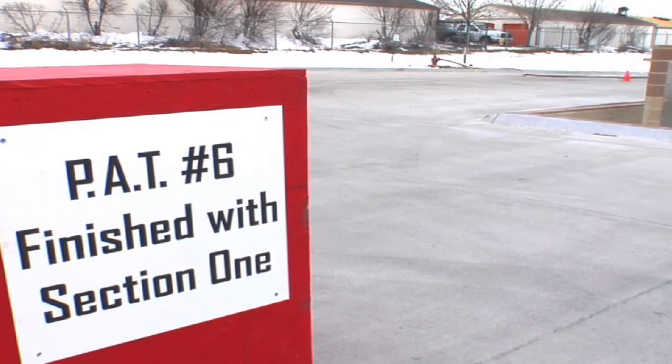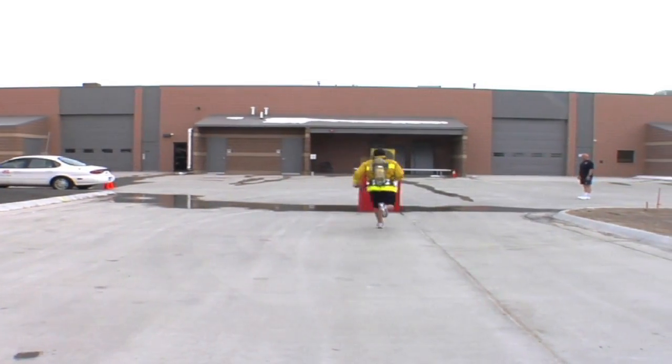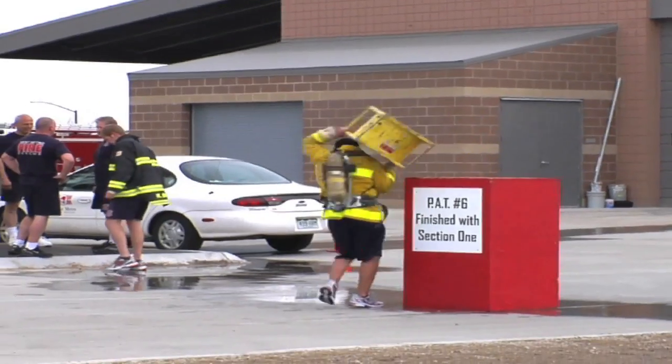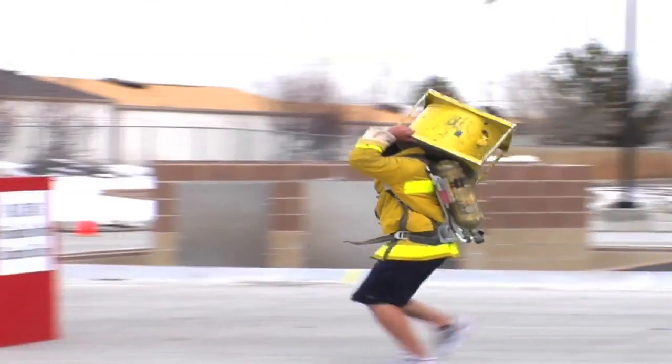After you successfully drag the dummy 75 feet, you'll transition to the last station in the first section, and that's the fan carry. So you'll come to a platform that's about 4 feet high, and you'll transition the fan off the platform onto your shoulder, which is preferable, or you can carry the fan any way you'd like, as long as it's above waist height. You'll carry that fan 75 feet, you'll go forward, you'll go around the box, and then come back and set it down.